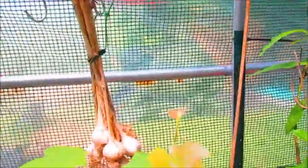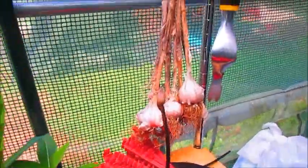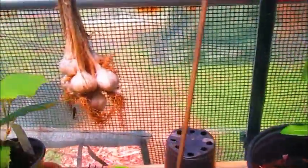And while we're in here, I wanted to show you my garlic that I've already harvested. You saw that in one of the clips. Decided to just go ahead and hang my garlic in here, and it's just hanging up in my polytunnel.